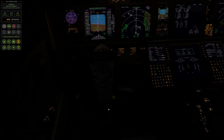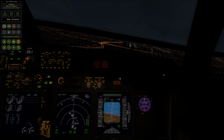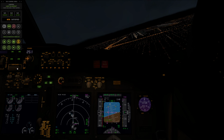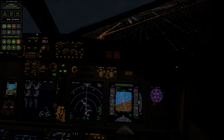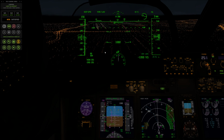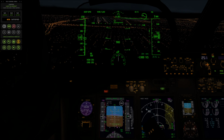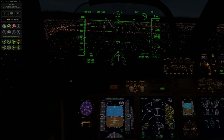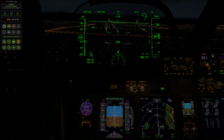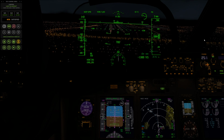Get on triggering. Can't see the checklist. Why are we deviating? Why are we going there? Not sure what happened there. Alright, let's go flaps 30. Still a bit high. Approaching 2-5.